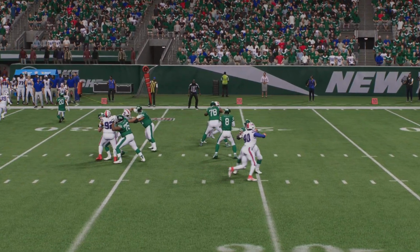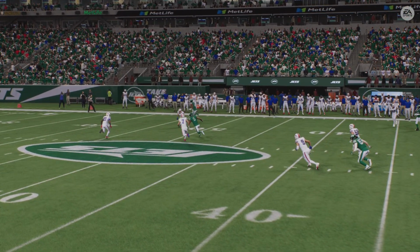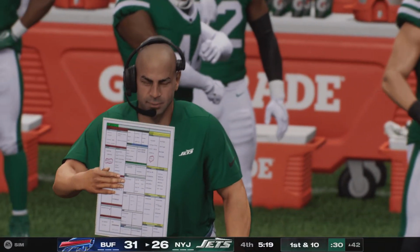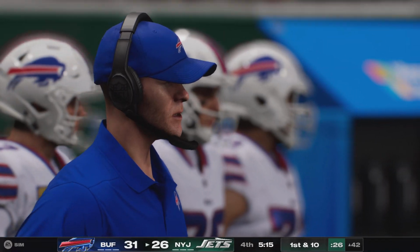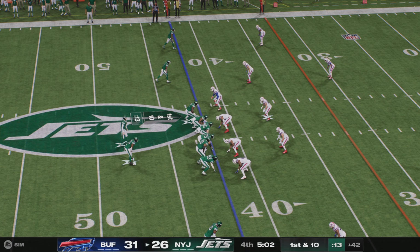Well, this game has certainly had no shortage of offense. Both teams have been revved up from the start. And here's yet another big play. Boy, both defenses have just got to be dragging out there because they've been run ragged throughout. So first and 10 now in Buffalo territory at the 42-yard line.